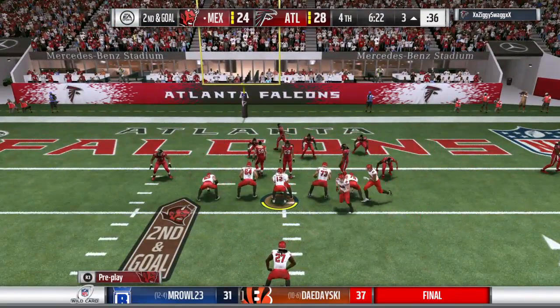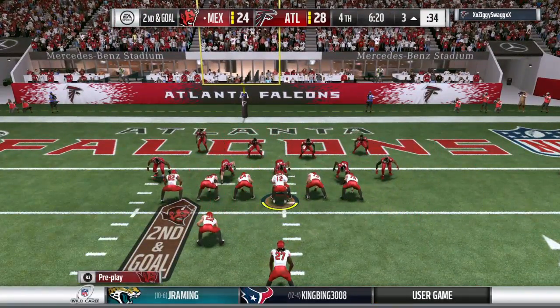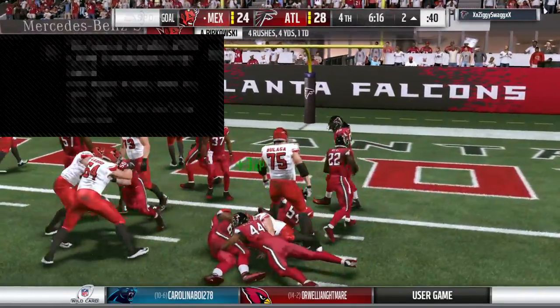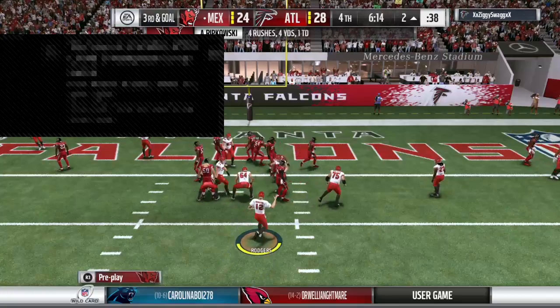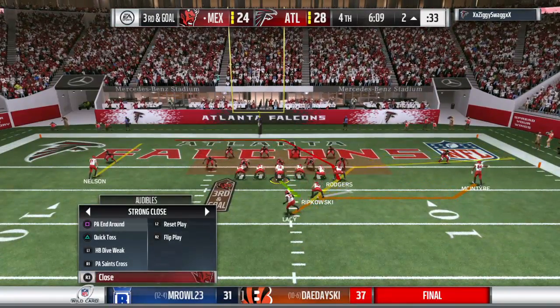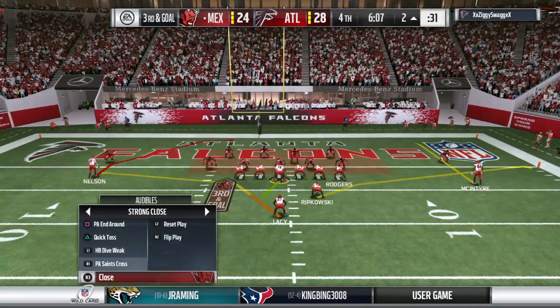2nd and goal now. Now that's the defense that they were looking for, being able to get extra bodies to the point of attack to deal with the big guy carrying the ball. You really don't want to be in a position where it's a one-on-one tackle with him. Call it a gain of a yard as they get a little bit closer here. It's 3rd and goal. They're going to hurry back to the line now.